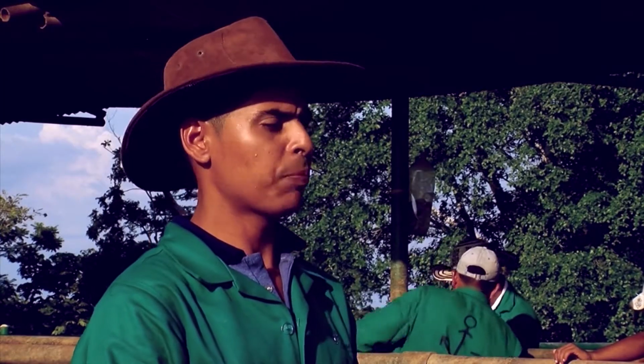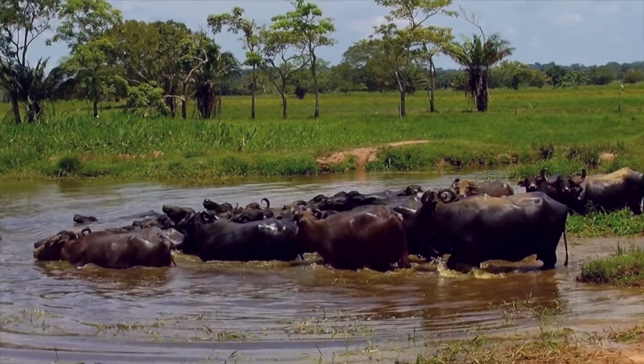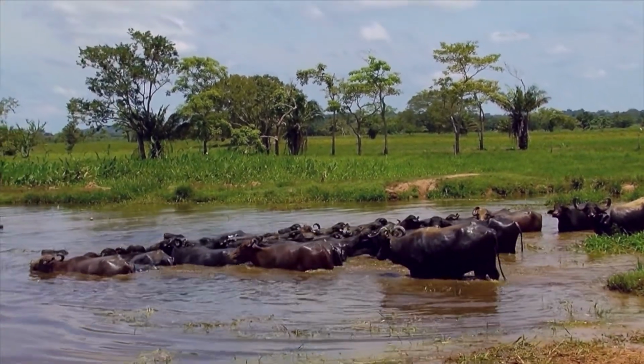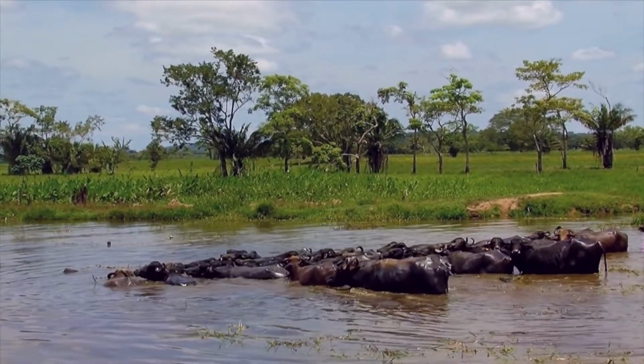These animals, while in the mud, can consume a type of pasture that gives them a good amount of protein, improves the quality of their milk, or at least allows good solids to be dissolved in the milk, which is something the market demands from milk products that are derived from buffalo.